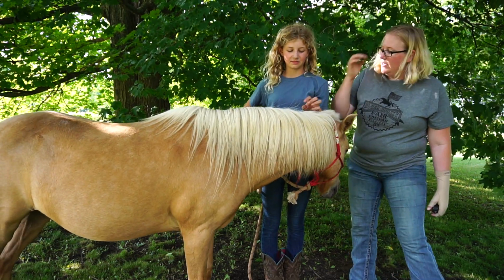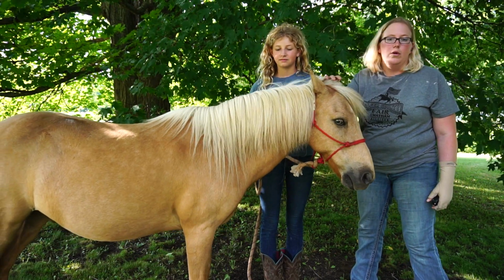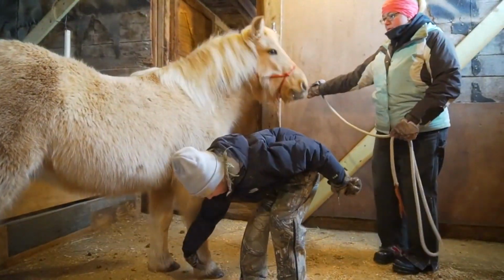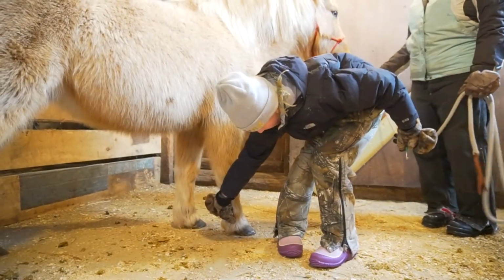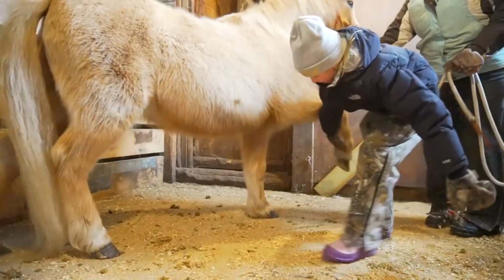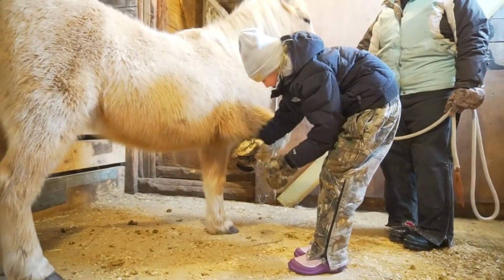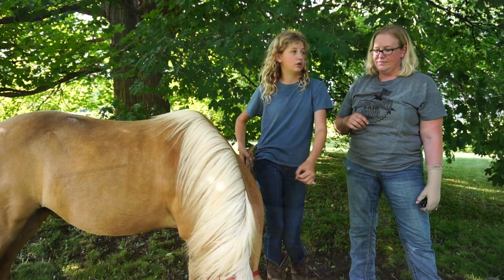He doesn't have the greatest feet. They're not horrible feet, but he foundered prior to us owning him, which happens a ton with ponies because they get fat really easy, and then they don't get ridden or worked very often. So we have to watch how much he eats, and keep a close eye on his feet. When we went to get him, his old owner said that he never left his mom ever, other than to go ride.